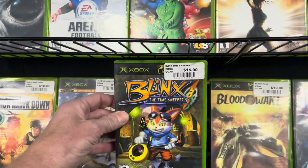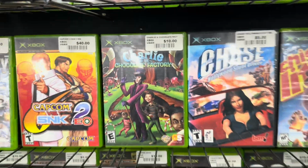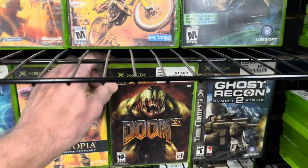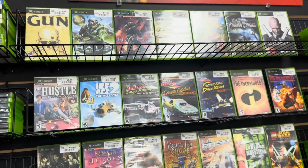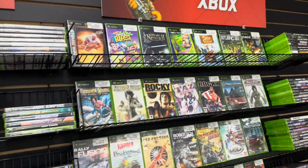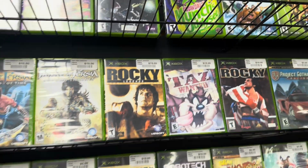I remember this game, Blinx: The Time Sweeper. Pretty good one. Excellent platformer there. Charlie and the Chocolate Factory. Let me know what you think about that game. I think I own that because my son is really into the movie, but never played it. Doom 3, I remember people complained that it was dark, you know, just as far as being not very well lit. Yeah, good selection of OG Xbox. Oddworld: Munch's Oddysee. I remember discovering Oddworld, the original game on the PS1, and enjoying that platformer quite a bit.